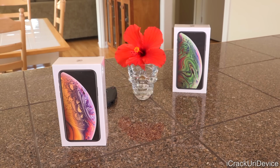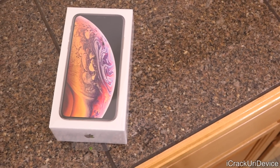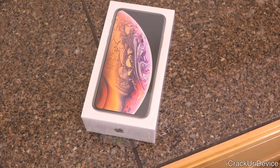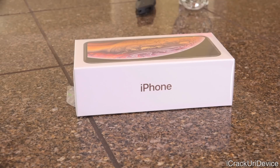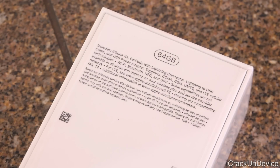Now, let's get into the actual unboxing. Starting with the box itself, it looks really great this time around. It actually looks much better than the XS Max box, in my opinion. The wallpaper is gorgeous. We just have an actual depiction of the device on the front. Both sides say iPhone, top and bottom have the Apple logo, like usual, and the back just contains some additional information such as what it includes inside the box, serial number, IMEI toward the bottom, and it also specifies that this is the 64GB variation at the top.